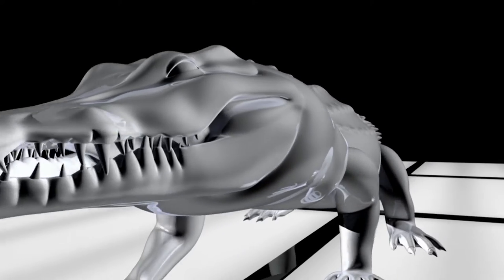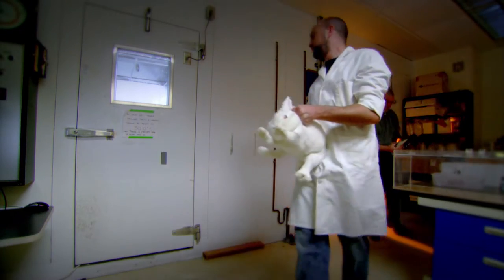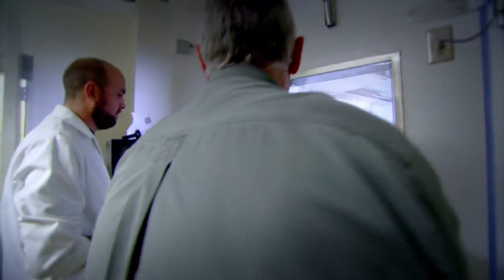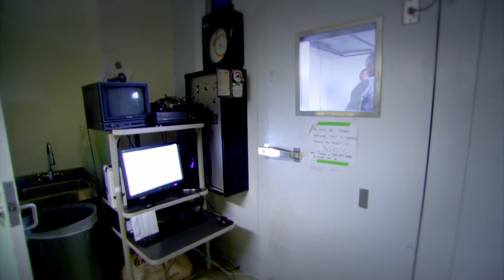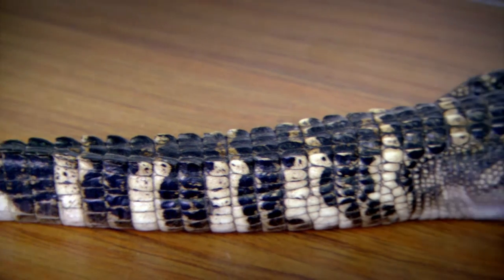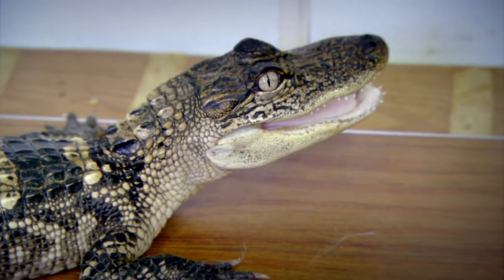But the crocodile has something else that may hold the key to its survival. At the University of California, Irvine, physiologist James Hicks is studying how warm-blooded and cold-blooded animals react to changes in temperature. Well, what we did was we just brought in an alligator and a rabbit from a warm room and brought them into a room here that's at 15 degrees centigrade. And what we're doing here is looking at the amount of heat that is radiating from these animals as they have been brought into a cooler room.